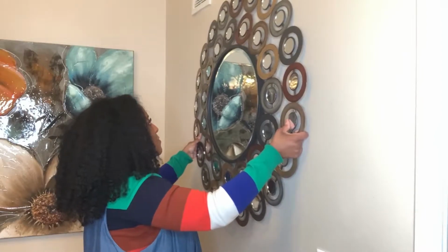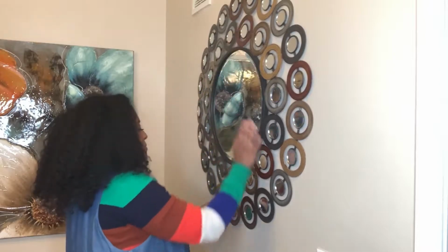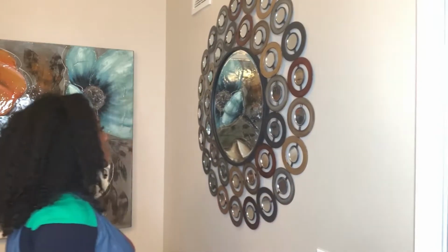This decorative mirror came from Kirkland's, and I just love lots of mirrors in the bathroom in case I need to look at myself from different angles.